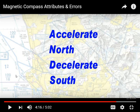Am I going east or west? Yes, I'm going either east or west, so I'm going to have easterly or westerly acceleration errors. If I'm accelerating, what is the compass going to read? Even though I'm not turning, the compass is going to make it look like I'm turning towards the north.